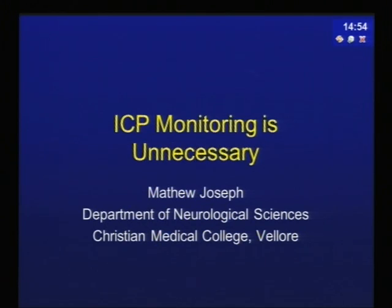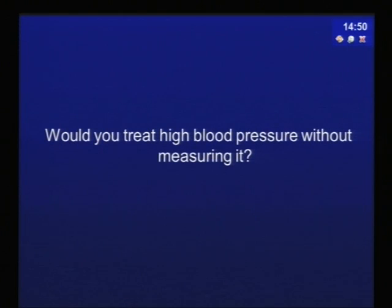Okay, good afternoon for the second time. I have said this, and I've been quoted as saying this by several other people. So I start this debate at a slight disadvantage, saying, why would you treat raised ICP without measuring it?